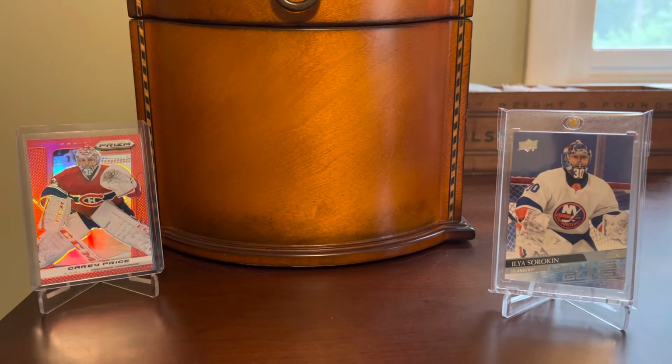Thanks for joining me today for another installment of Slab and Gab here on the channel, where we talk about a graded card from my sports card collection. And today I have one that I'm really excited to share. This is a recent pickup.